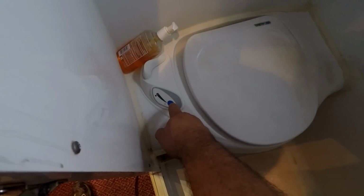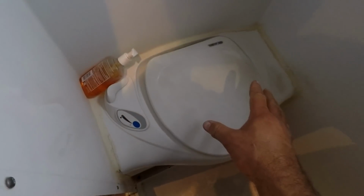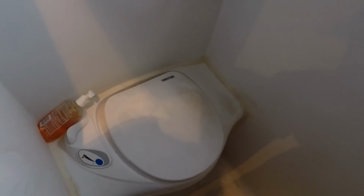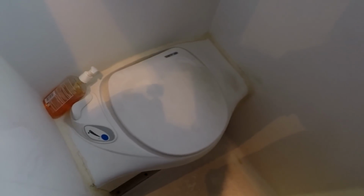There's a toilet in here, and the way this toilet works is you push this little blue button. Push that little blue button, and it fills up a little bit of water in the bottom of the bowl. You do your business, and then you flip this lever, and it opens a trap door into the lower section, and then you can push this button and it'll swirl and rinse it out. Close the trap door, and you're done. Then later on, you have to go outside and pull the cassette out and go dump the black tank. So anyway, that's your shower. Not much to it.